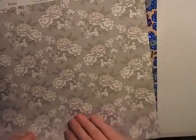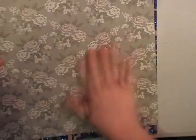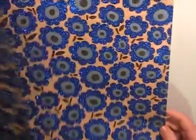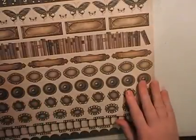Then I just grabbed a couple of papers. These are on the dollar rack. This was a bit of an accident. It was between a couple of the papers, but I still like it. So that was down to $1. My daughter eyed off this blue one, so we had to get this blue one. Glitter one together, and then these were the best find in the dollar rack.